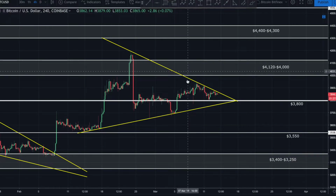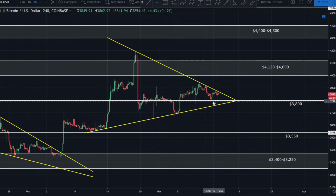Okay, sorry about that. As I said, longs are slowly dropping, shorts stacking. I do think there's a good chance market makers may try to liquidate those short positions. So how are they going to do that? I wouldn't be surprised to see price come back down, retest 3,800.